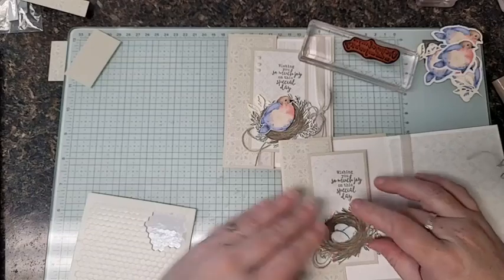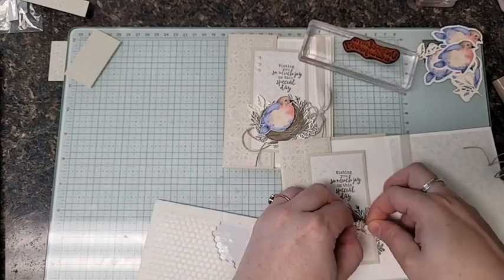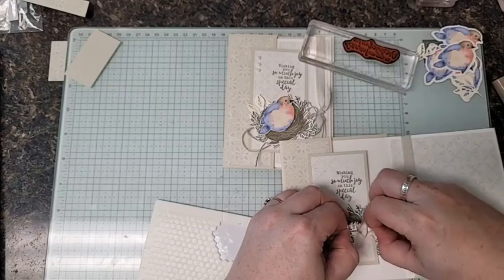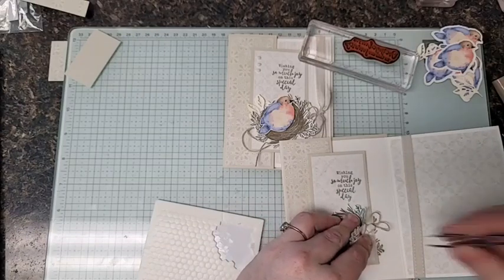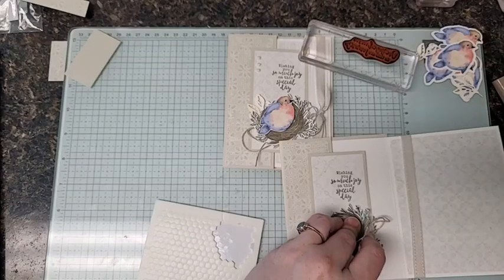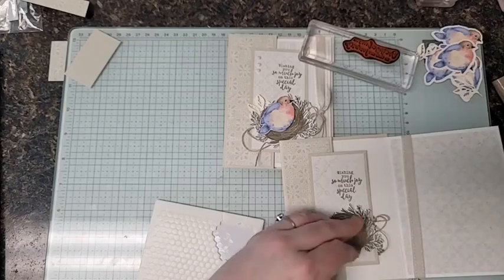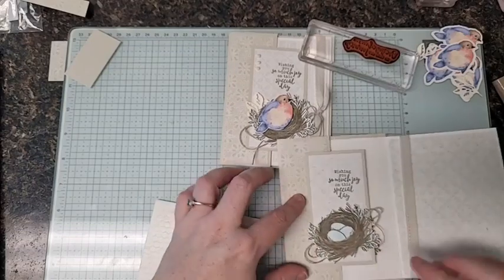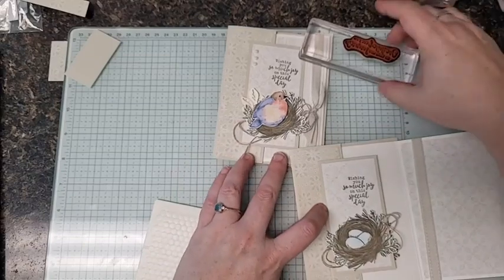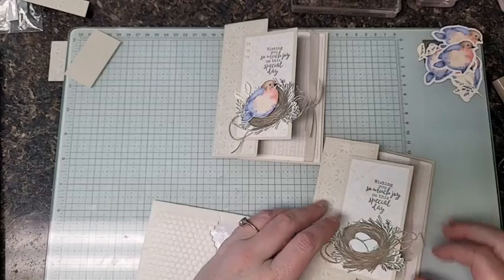There we go. We're manhandling our twine till we get it where we want it, and then we'll come back in there and stick it down. Whoops. Got an extra mini dimensional in there where it doesn't belong. Let me pull that out. There we go. Now it's not going anywhere. Anyway, I just love the way that looks around the nest. It really makes it look kind of realistic, like twigs are coming out of it.